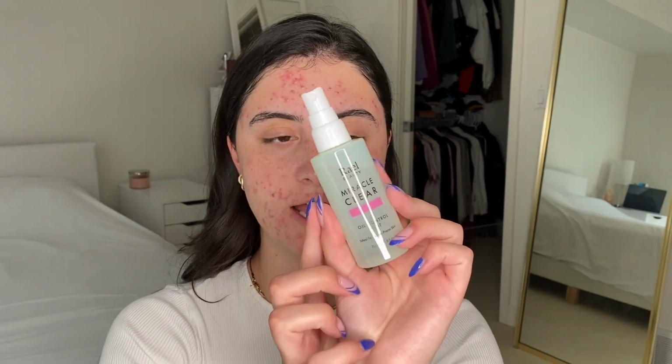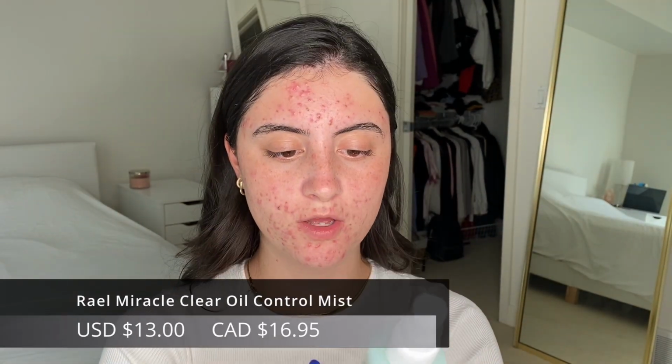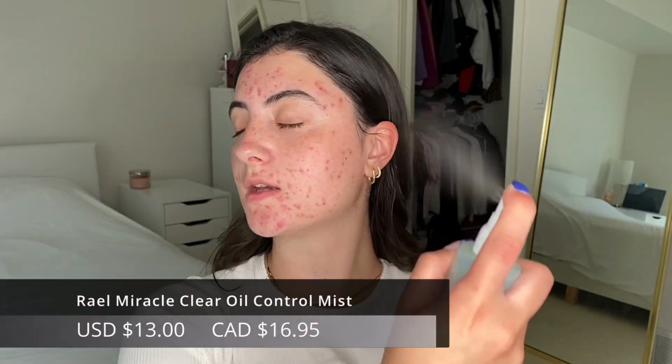All right, so let's get right on into this. I'm going to start with doing some skin prep. So I'm going to go in with this mist from Iredale. This is the Miracle Clear Oil Control Mist. It's just like a skincare product, but also a mist. It's just gonna help kind of unclog some of those pores. Got a lot of hormonal acne going on right now.